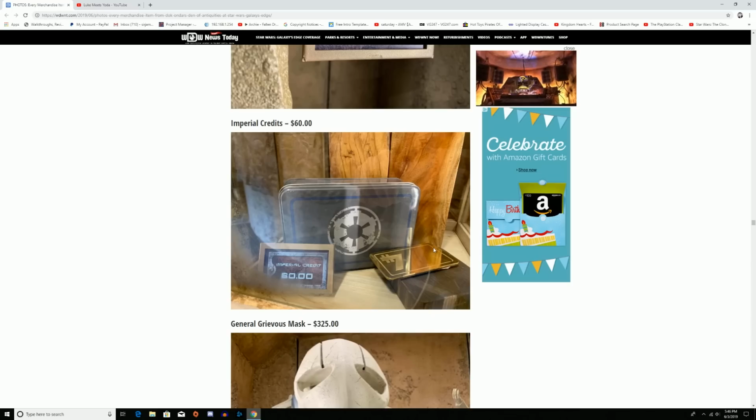So I know over in Batuu they actually have this gift card that you can get, where you have to put in $100 for it. So you do get the $100 for spending as well, but you get this cool metal coin for currency. This is more of a prop piece here.